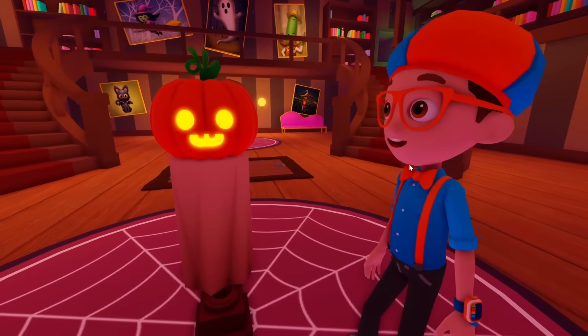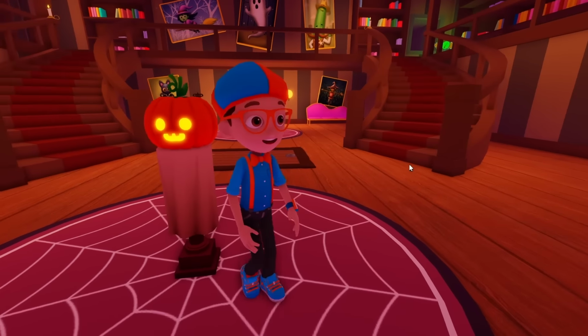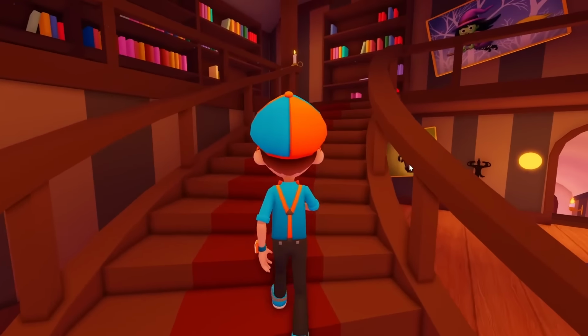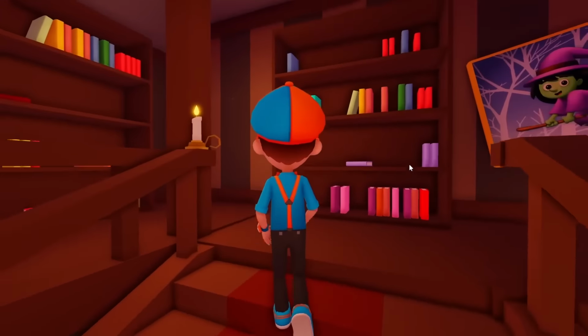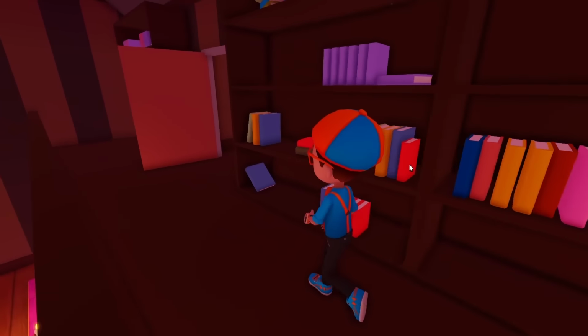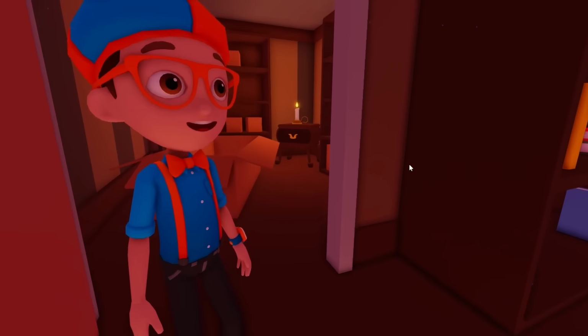Hi, pumpkin on a table. Have you seen Tabs? Nope. Okay, buh-bye. All right, let's go up here. Oh! Look at those colorful books! Is Tabs in here? Nope, just a room full of boxes.